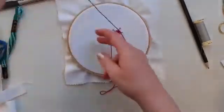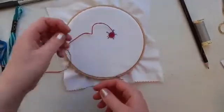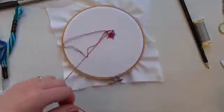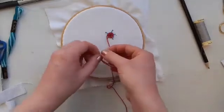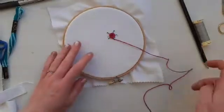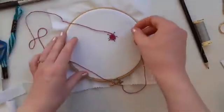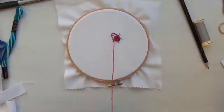Under that one, over that one. But you can get the general idea. And then what you can do, like I've done on my example, is you can add a border to the circle. If you wanted to, you could add leaves, petals around the side, so it really does look like a rose. Or if you want to go down the spider's web theme, you could maybe add some backstitch lines coming off it. It's up to you, really.